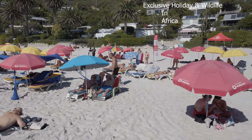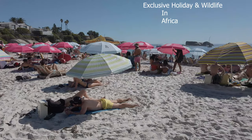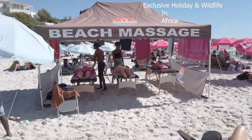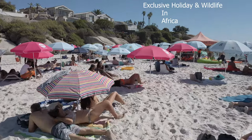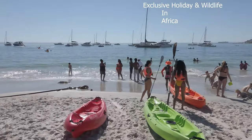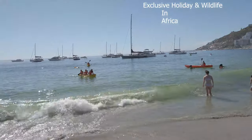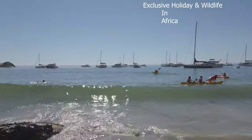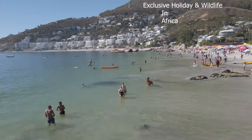Clifton fourth is the busiest and easiest to access. And there are quite a few activities happening, like beach massage, kayaking, parties on the yacht. At Clifton fourth, the waters are calm and it's perfect for swimming.